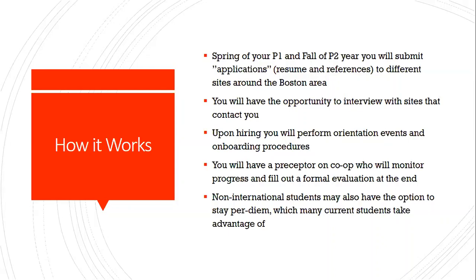Upon hiring, you will perform basic orientation and onboarding-like procedures, and you'll have a designated preceptor who will monitor your progress and fill out forms that are then sent back to the university. Non-international students may have the option to stay on per diem. Many of our students take advantage of this and work part-time after their co-ops are over with the co-op location that they enjoyed. That's a great opportunity as well to earn some income.